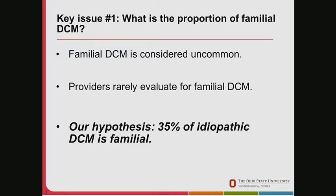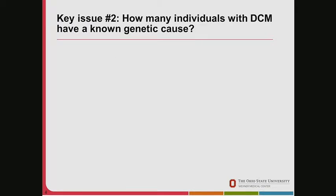So in our study, we would like to be more precise with the hypothesis that 35% of idiopathic DCM is familial. And what this means is if you have a patient with idiopathic dilated cardiomyopathy in front of you and you take a family history or screen the family members, there's a 35% chance that you will identify familial disease.